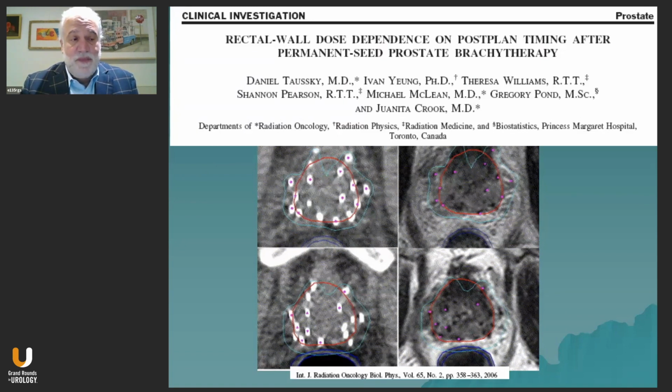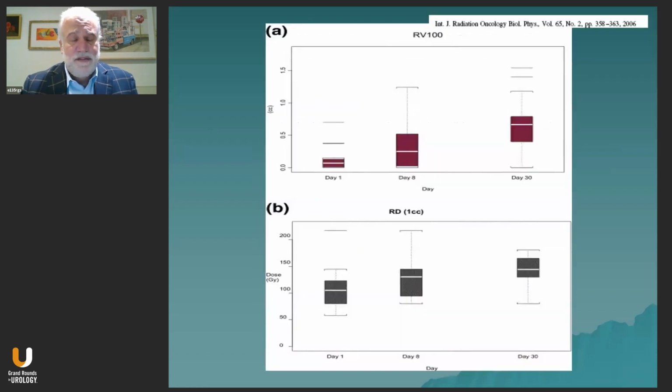And because the hydrogel spacer will stay for 6 months, you're going to avoid that phenomena where the prostate kind of gets close to the rectum, because it'll always be kept physically apart from the rectum because of the hydrogel spacer. And this slide demonstrates that, kind of looking at the amount of cc's of rectum receiving the RV100, or that's the dose, the prescription dose. And you can see at day 1, it's very low because of the edema, but by day 8, it's going up. And by day 30, because the edema has resolved, the dose to the rectum is higher.